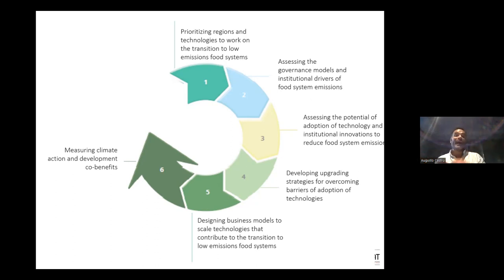If we implement climate action measures, we can adapt, we can conserve, we can reduce poverty, etc. We can start by conserving water and have mitigation as a co-benefit, etc. Our first step is to prioritize regions and geographies and technologies to work on the transition to low emissions food systems. We hope that potential will overlap geographically with other development priorities like water, as was mentioned in Stefan's case.